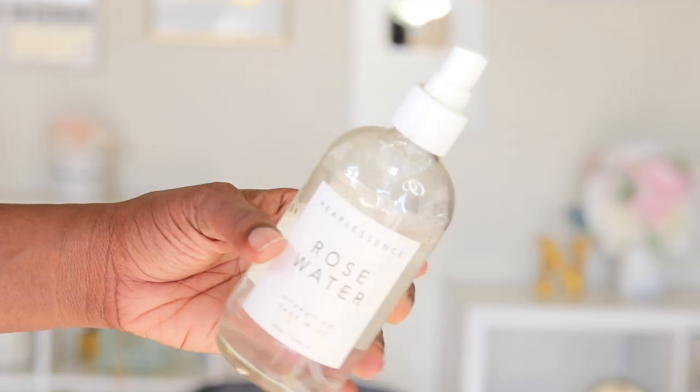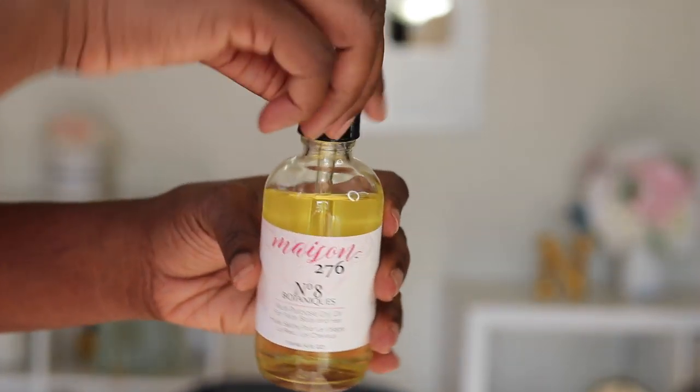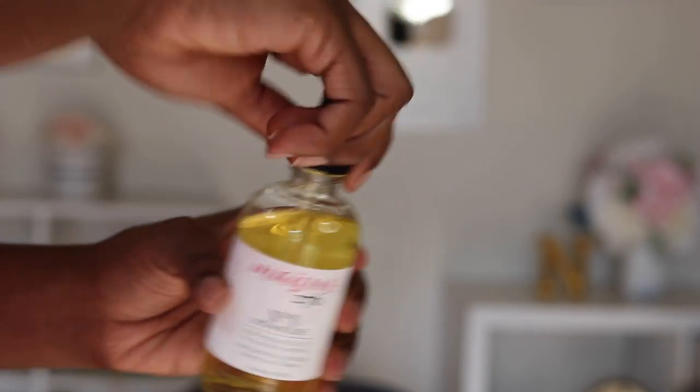I've also been using this Pearl Essence Rose Water Hydrating Face Mist. I found this at TJ Maxx and this was pretty good on my face. This is also Amazing 276. This is their multi-purpose dry oil for face, hair, and body. This smells really good. Let's see what it has in here: sesame oil, grapeseed oil, sweet almond oil, jojoba oil, and this one. That's nice. 276, this is black owned as well, y'all.